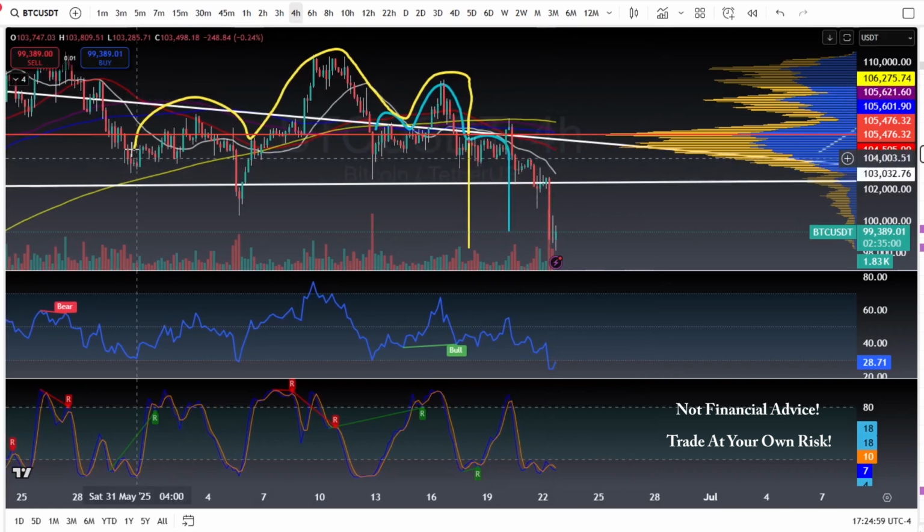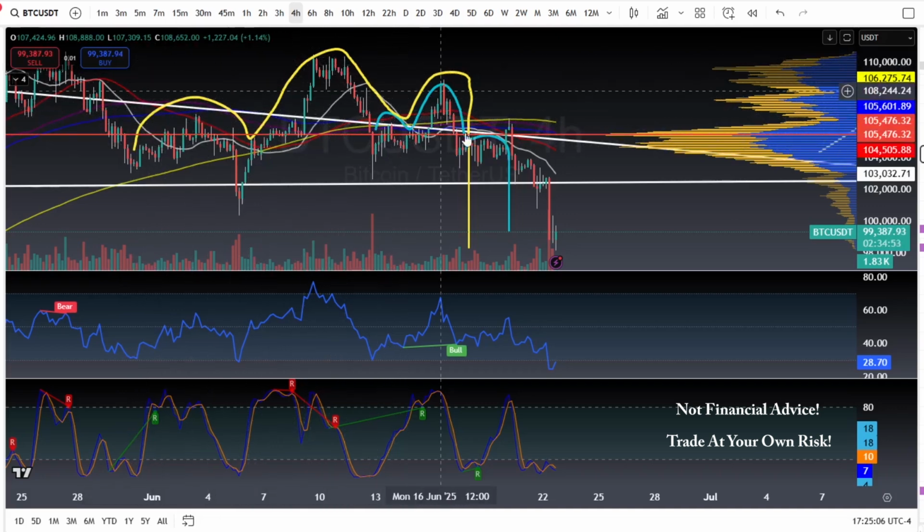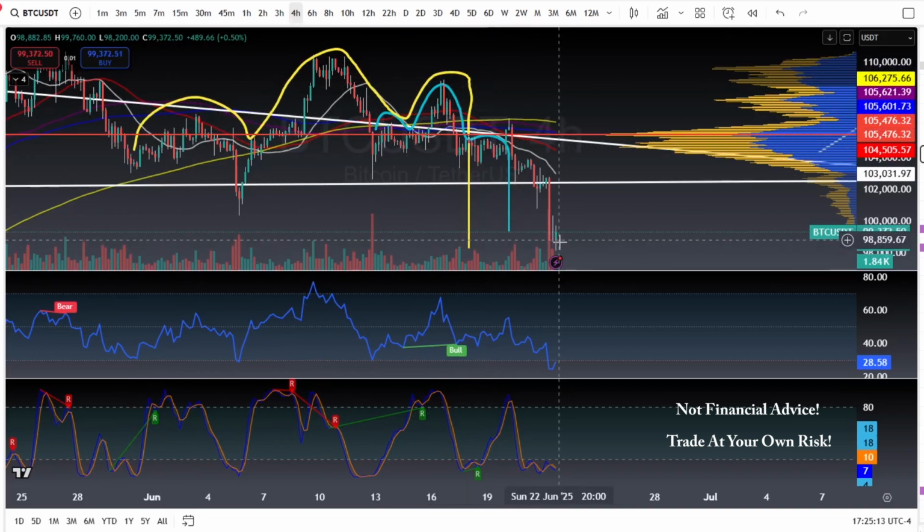A couple of days ago I told you I see Bitcoin on the 4-hour chart in a head and shoulder pattern, which are these yellow highlights here, that would take us all the way down to approximately 98,192. And as you can see, based off of this wick here, this is exactly what we hit.